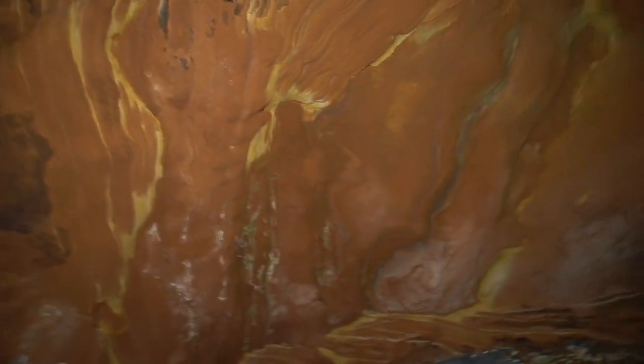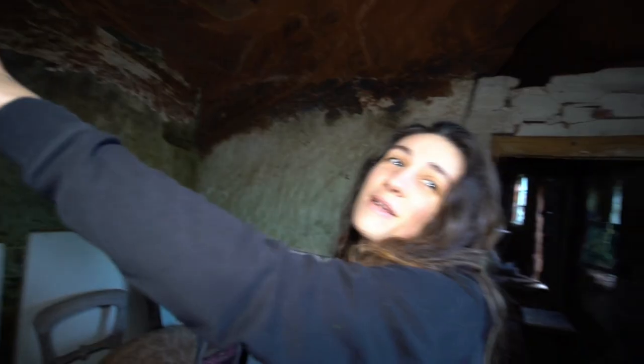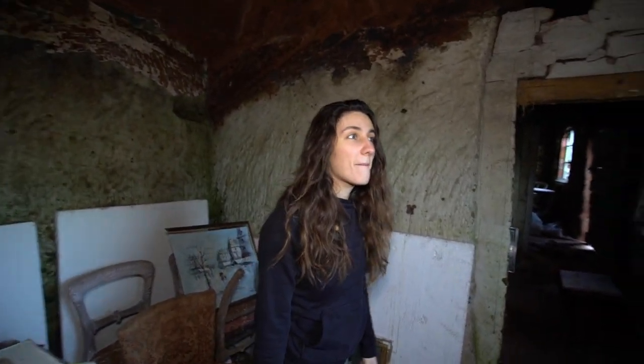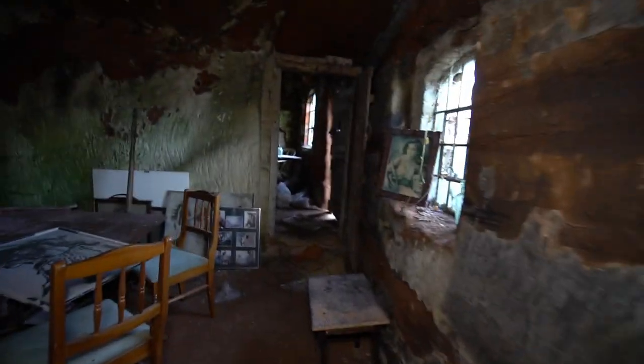Yeah, so cool. Do you know what? I'd actually live in one of these houses. I'd quite happily move here. They could turn these into holiday cottages. People would pay a lot of money to stay in a place like this. It's just totally different, isn't it? Yeah.